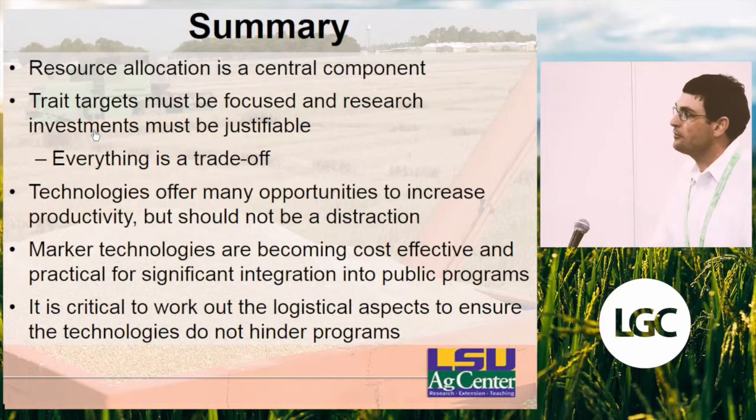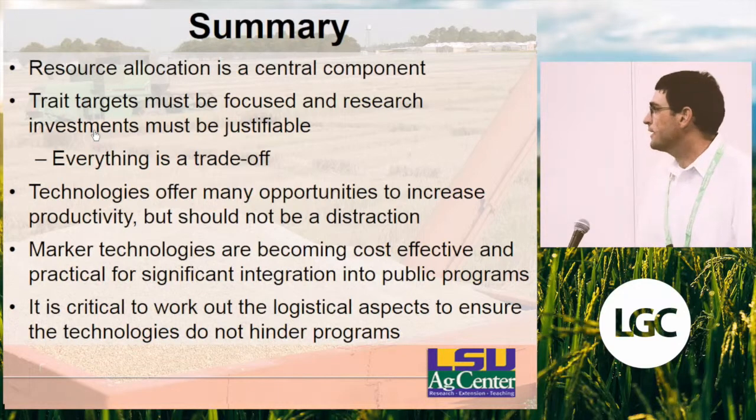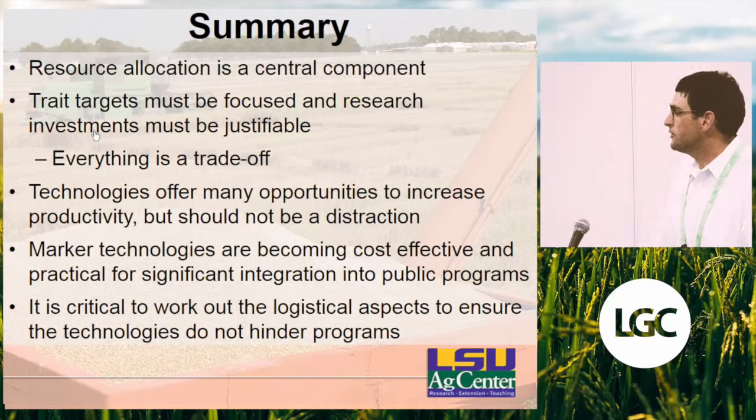Marker technologies are becoming cost-effective and practical for significant integration into public programs. The big companies have obviously been doing a lot of this large-scale marker molecular breeding for a number of years, but they obviously have more resources to do that. But with companies that you can work with, like LGC, and technologies advancing, we feel as if this is going to become more and more of a reality in public programs. And finally, it's critical to work out the logistical aspects to ensure that the technologies do not hinder the program.